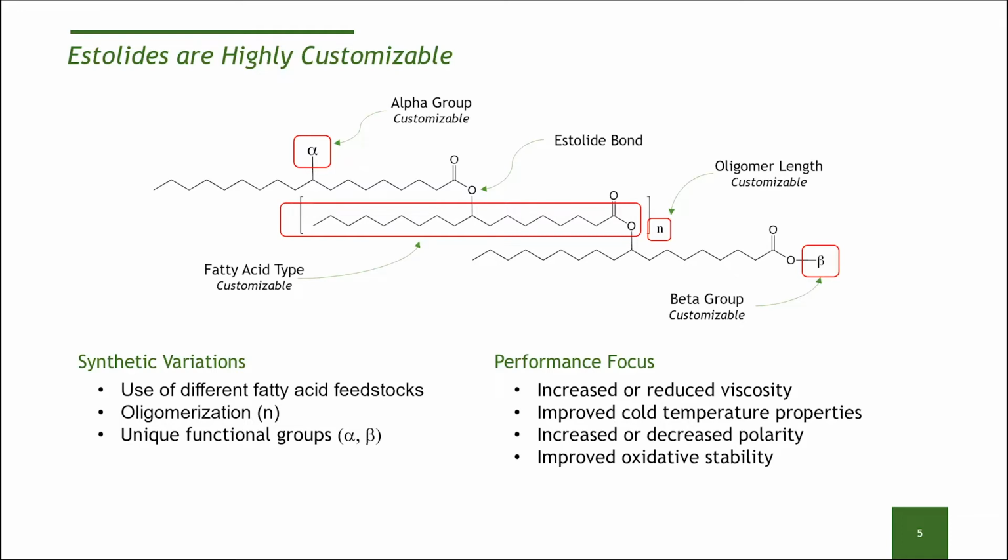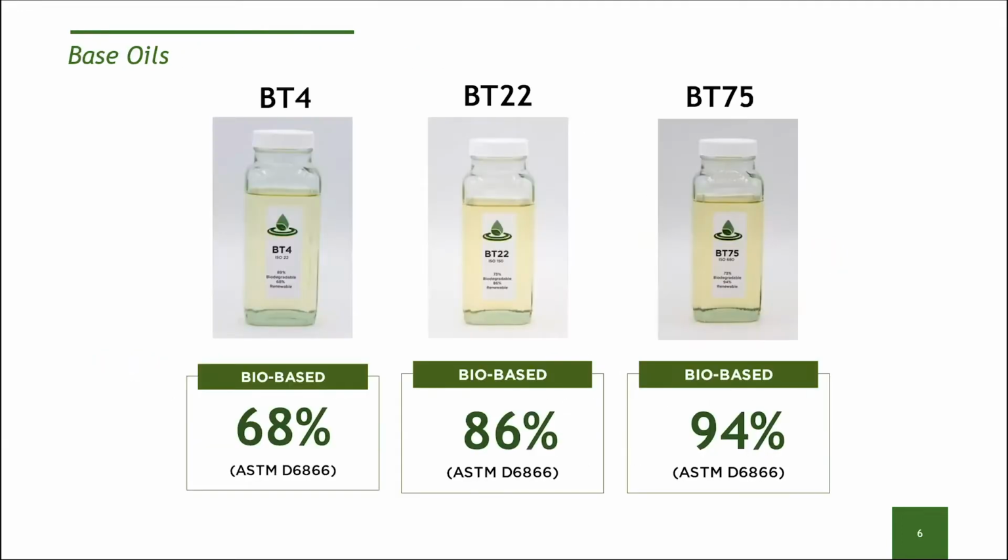So once again, here are the three BT products that we've commercially produced and are launching with. Viscosities from 4 to 75, or ISO 22 to ISO 680. Relatively high bio content, 68% for the lowest viscosity, 94% for the highest.